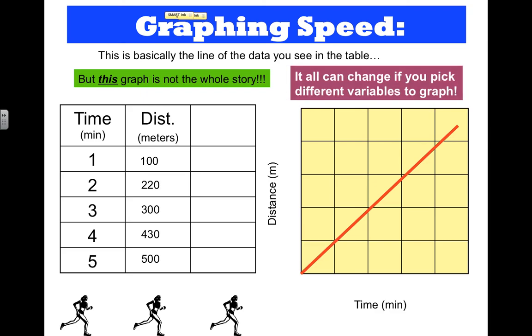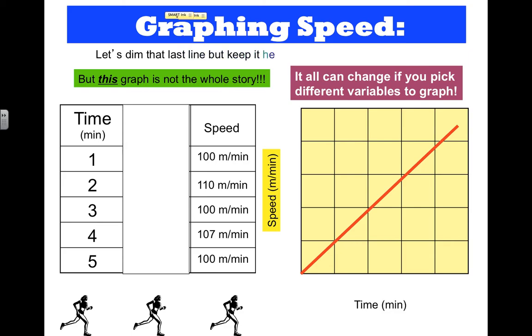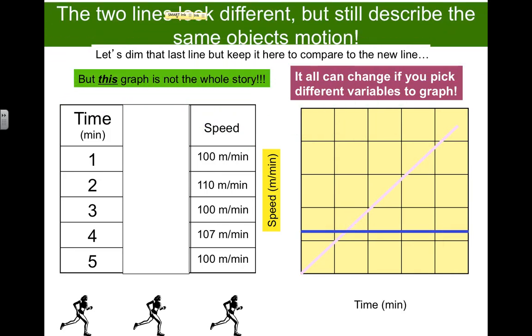It can change really quickly if I pick different variables to graph. So if I swap out, instead of graphing distance, now I'm graphing time against speed, notice what will happen. It's the same information, but now I'm just looking at speed rather than distance. And suddenly I should have an almost straight line. It's not a perfectly straight line. There might be a couple little ripples, but generally speaking, straight in comparison to the time versus distance graph. So the two lines look different, but still describe the same object's motion. So essentially it had maintained a constant speed here.